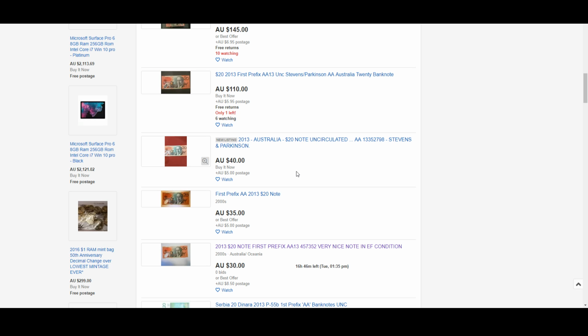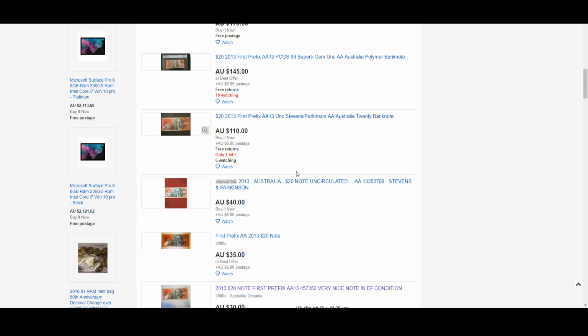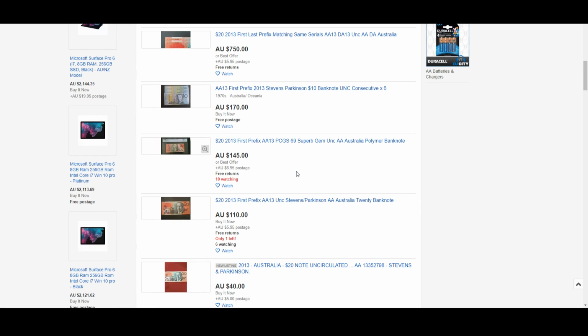It only doubled the face value, and we certainly do that a fair bit with our coins. We're happy to pay double face value, or many times face value. So this is a graded note, 69, so about as high as they're going to get. They'll go up to 70, but that's a nice note.